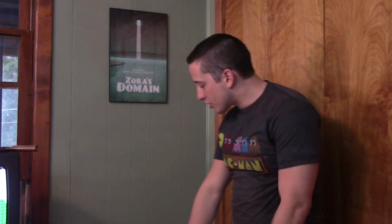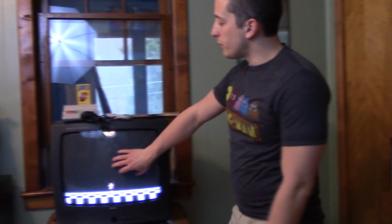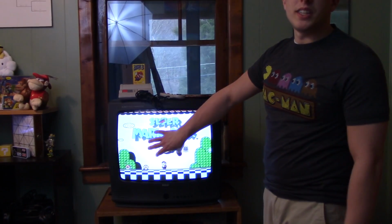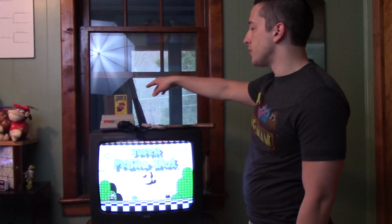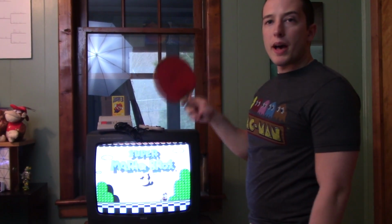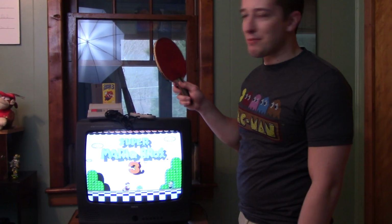So next up we have this cool looking Zelda chest that holds some extra cords. I got it at Joann Fabrics, so just thought it fit, so I picked it up. Over here we have my old boob tube TV. Right now my top loader NES is hooked up to it with Super Mario 3. And my ping pong paddle, which I'm an avid ping pong player, so you gotta be ready at all times.